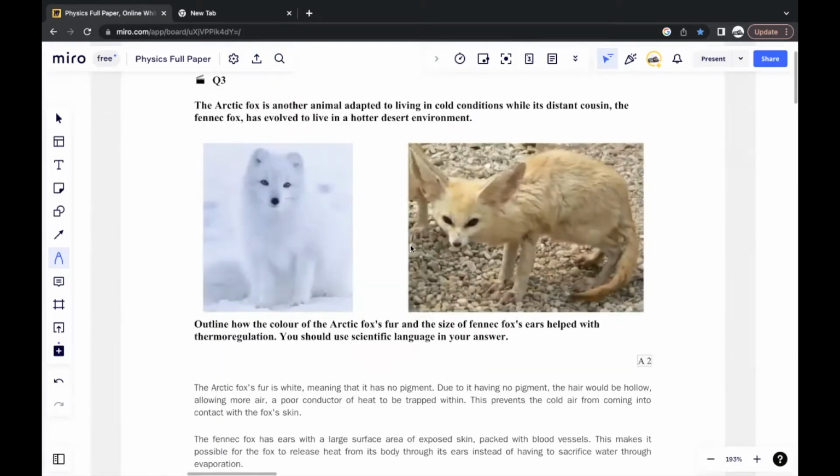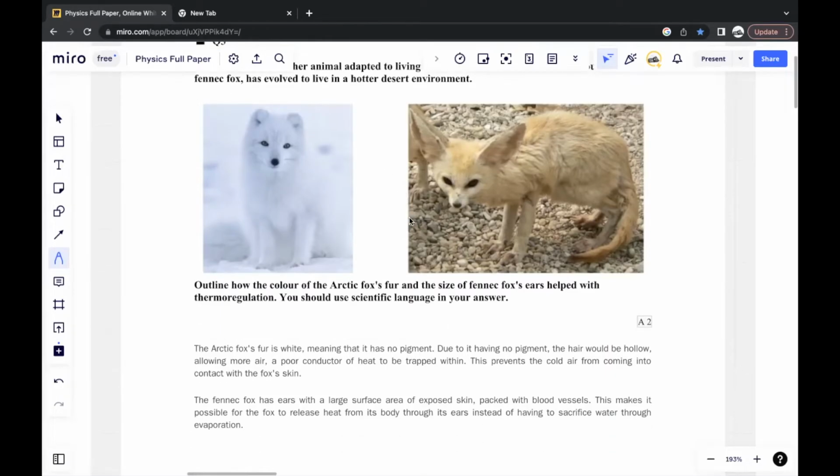Question 3, the Arctic fox is another animal adapted to living in cold conditions, while its distant cousin, the fennec fox, has evolved to live in a hotter desert environment. Outline how the color of the Arctic fox's fur and the size of the fennec fox's ears helped with thermoregulation. You should use scientific language in your answer.